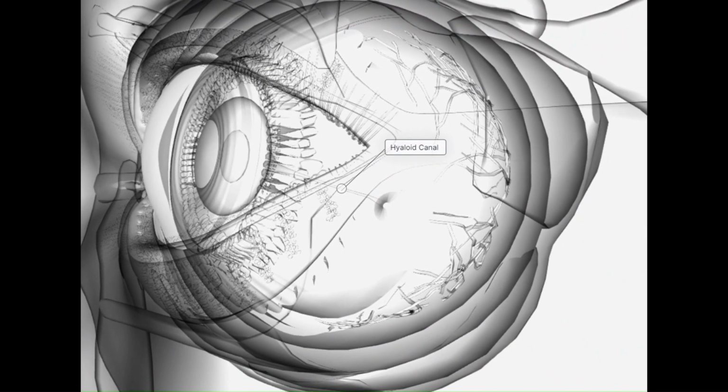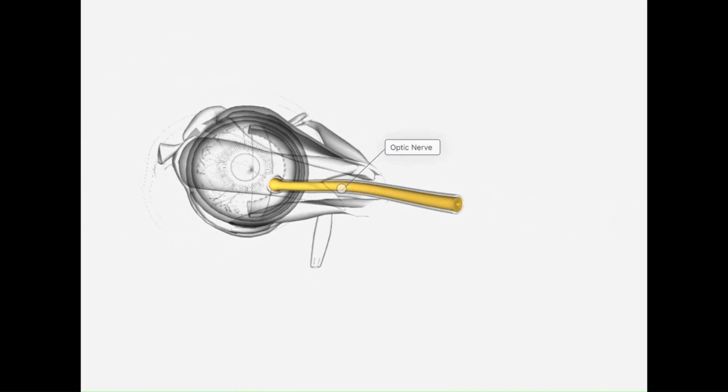The hyaloid canal is a thin transparent canal that runs through the posterior cavity of the eye, from the optic disc to the back of the lens. The optic nerve, also called the second cranial nerve, is responsible for transmitting visual information captured by the retina to the visual centers of the brain.